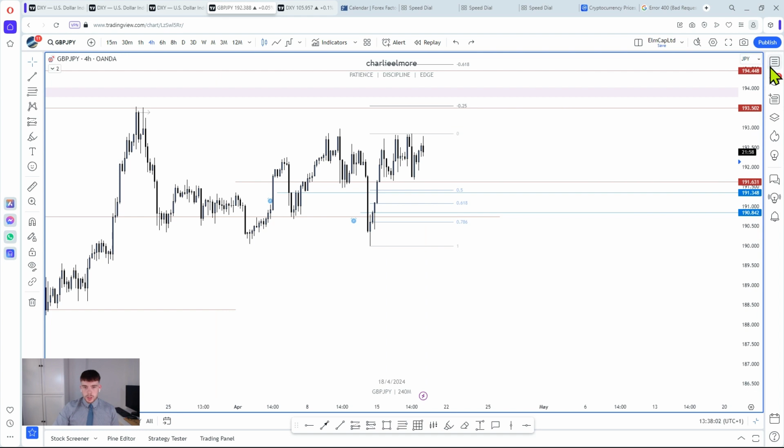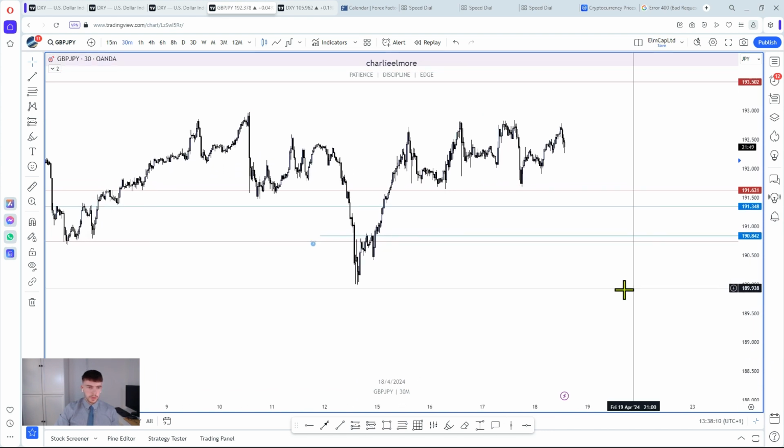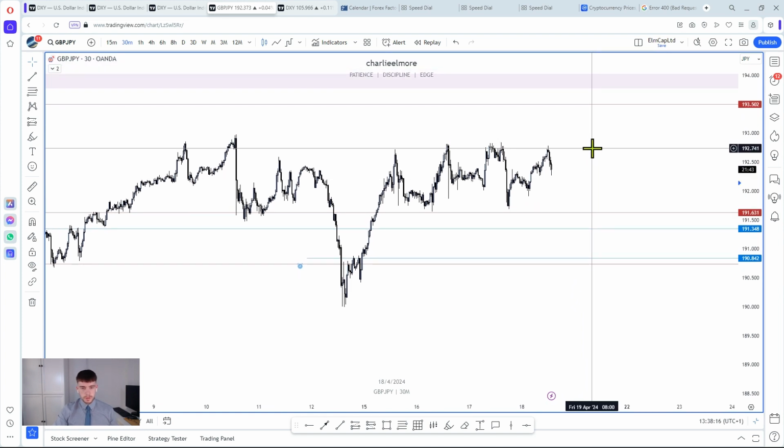So that's GJ. Let's look at the lower time frame as well, because it's important to do so sometimes because it can give you a bit of a hint as to what's going to potentially happen on the higher time frames. Obviously, in order for a currency pair or asset to reach a higher time frame area, it has to break lower time frame structure first in order to get there.